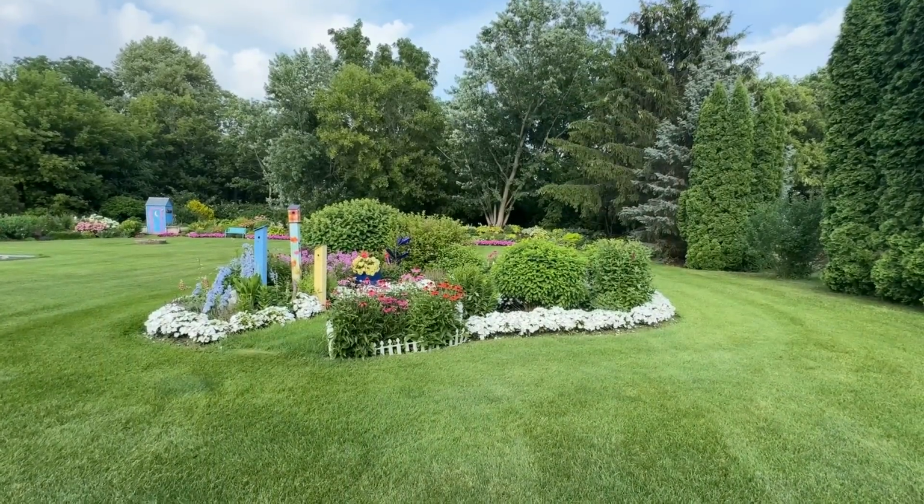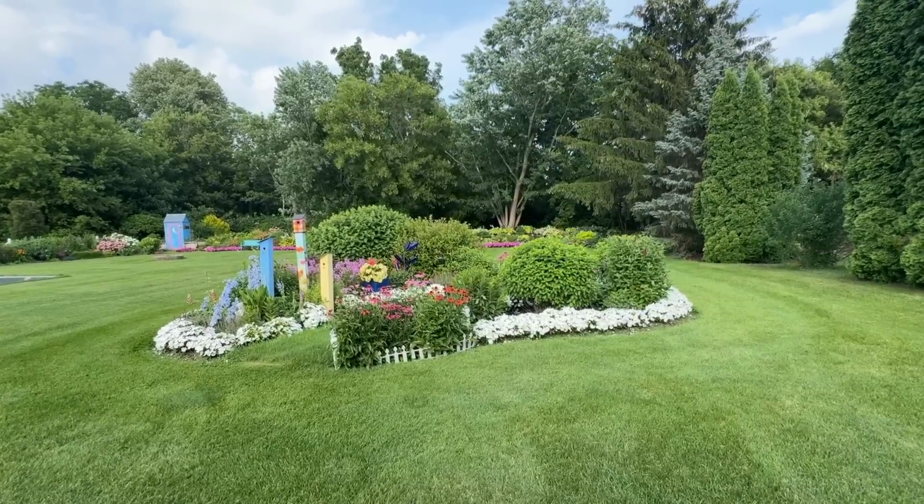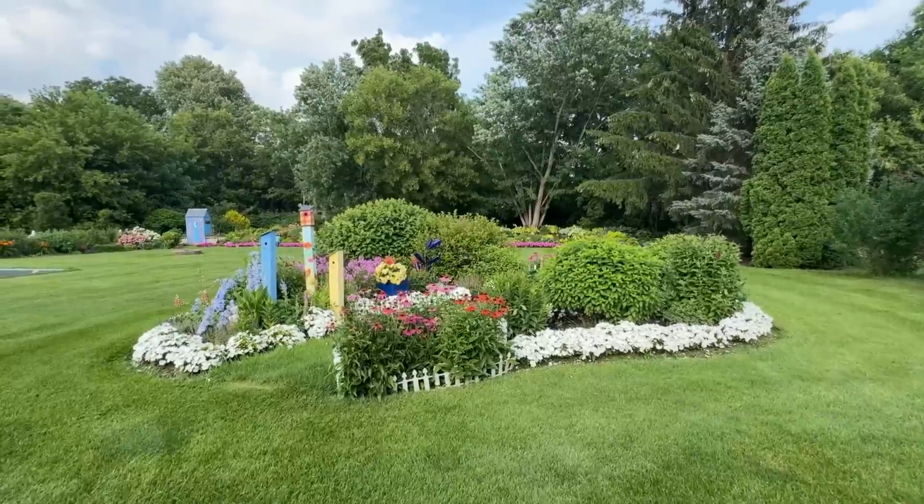So let's go ahead, take a walk through the garden in this beautiful July evening and see what's blooming. Come walk through the garden with me. We're going to start off here in the heart of my garden. And what I consider the heart of the garden is my pollinator garden or my butterfly garden.